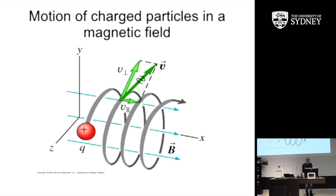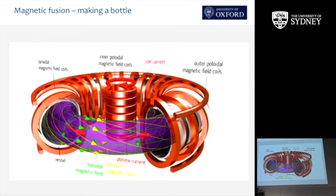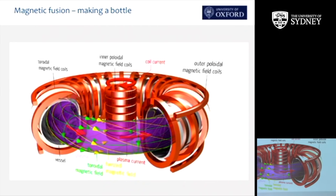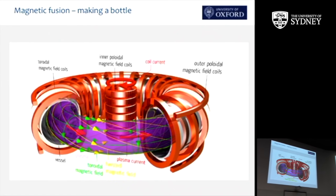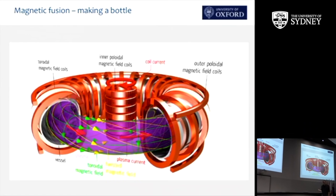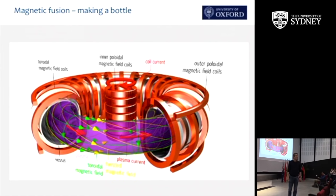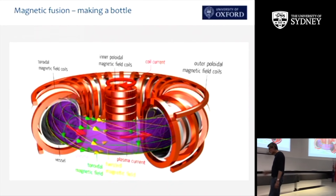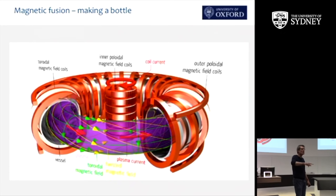Now, as I said yesterday, if your magnetic field lines in space actually touch, go straight into the wall, so will the particles. A typical deuterium ion inside a fusion plasma will be moving at about 1,000 kilometers a second. So in a short fraction of a second, it'll go the few meters into the wall. So you actually have to make sure that the magnetic field lines stay inside the device.